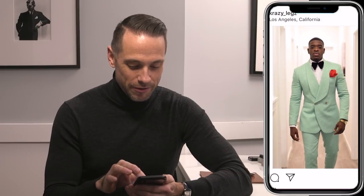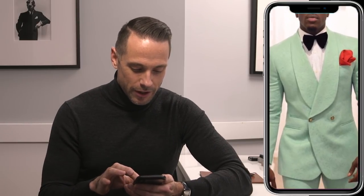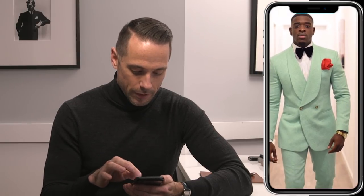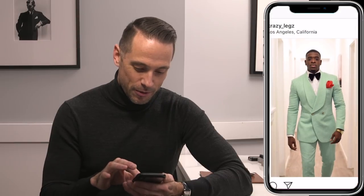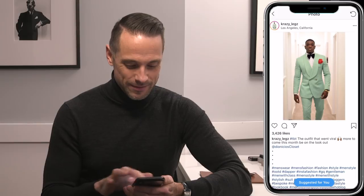I think he pulls it off really well. The bow tie looks perfect for this look. And there's a really interesting texture, as you can see, to the tuxedo jacket and pants as well. Self-facing lapel, two-button. This is really cool. Not something I would wear, but you're totally rocking it, man.